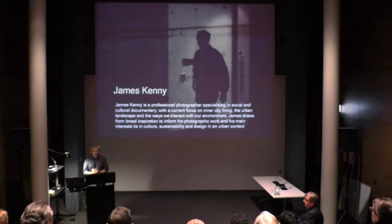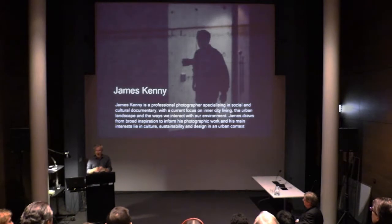The other photographer was James Kenny. James works as part of SPP and also on his own projects as well. And this is part of a series of projects we've got called Remembering. And this is the ability, or the need, to go and capture heritage now.